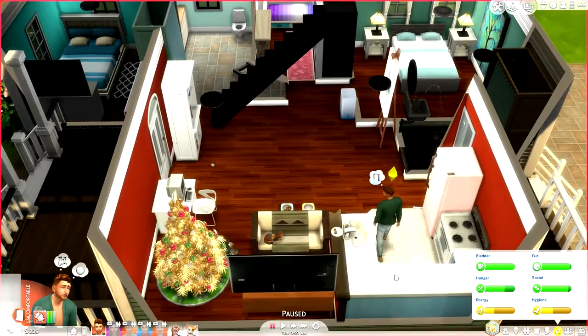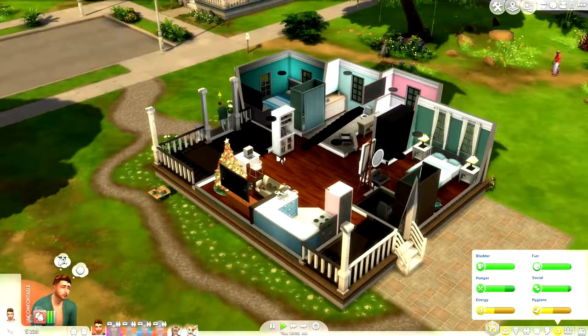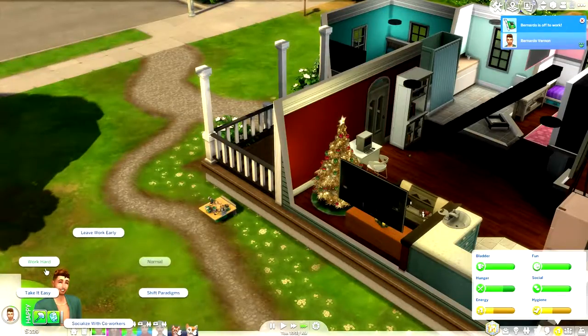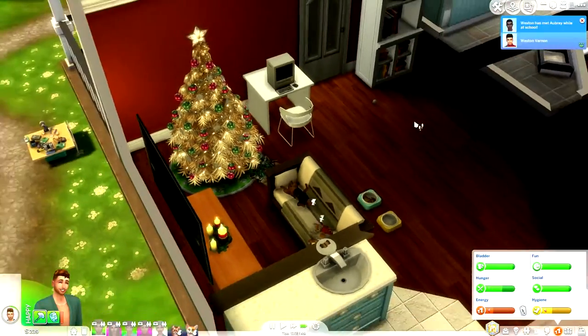So I think that, Bernardo, you have work now, don't you? Yes, he does. Oh, GeekCon is in town. I would go, but, like, none of my Sims are very GeekCon-y, you know? Oh, Martina has to go and work on her stuff. Oh, my God, everyone's out of the house. It's just the kitties home, and they're just sleeping. Oh, look at them sleeping on the couch. Oh, they're just so freaking cozy.